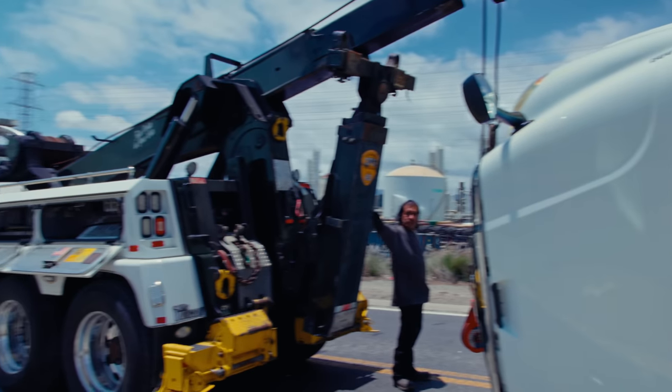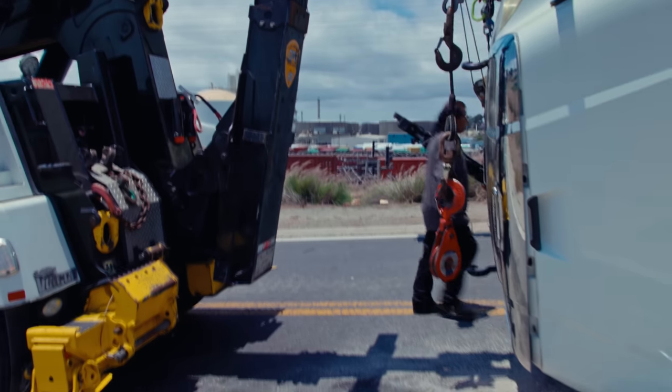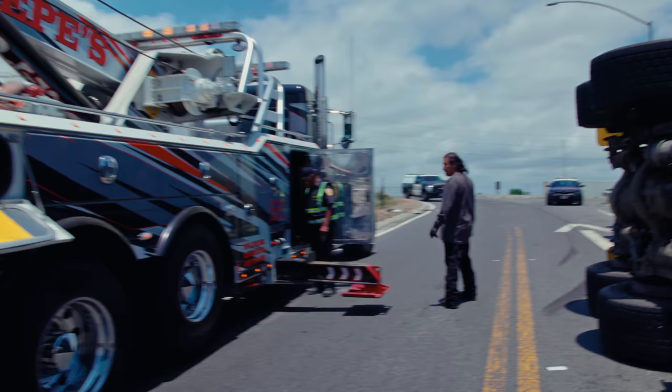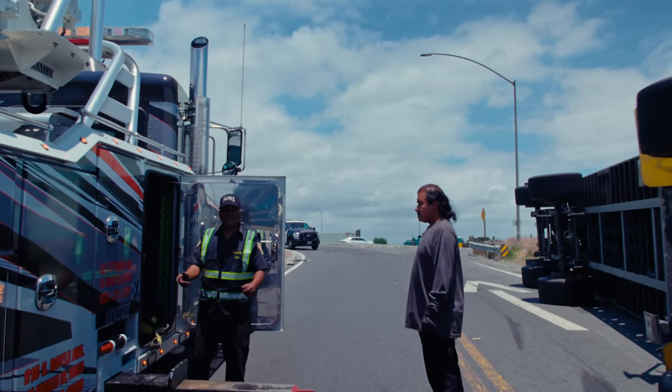Got Hector in the 50 ton up front. I'm gonna be doing the equalizer sling method. And my dad and I will be doing a Father's Day tag team on this container. Oh, they're both up there already. I think that's my cue, I can start working.